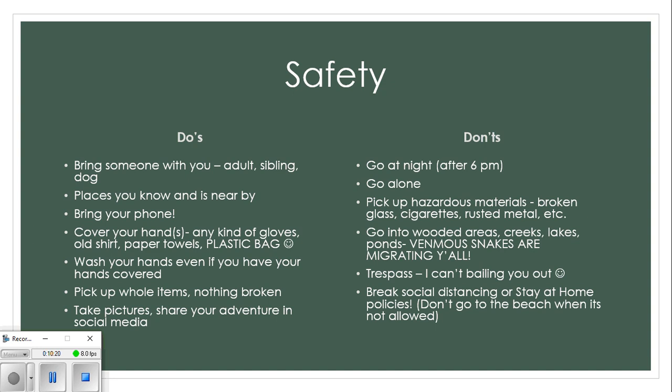Cover your hands. Okay. For example, you can use any kind of gloves. You don't have to necessarily have scientific doctor gloves. Because guess what? That's plastic trash, trash that can't be recycled. Fun fact. You can use an old shirt. You can use paper towels. You can use winter gloves that you can wash. If you have gloves for when you do the dishes, you can use those to cover your hands. You can use a plastic bag, like how you pick up dog poop. Bro, don't make it complicated, but cover your hands.